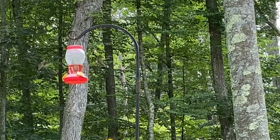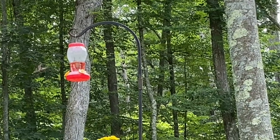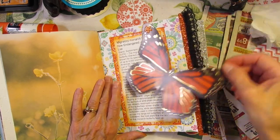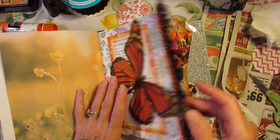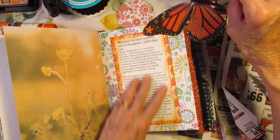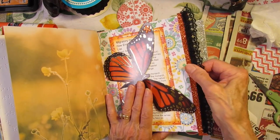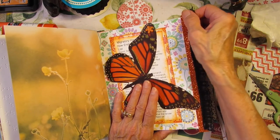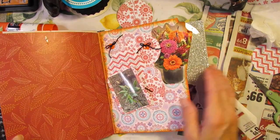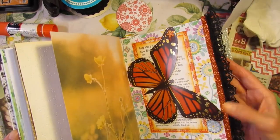All right, so back to my page. Now, this is done. I've got my lace glued down. Feels still a little bit wet. Get my butterfly on. I used an orange flower brad. You can see on that side. So the butterfly flies up and you can read the story. It flies back down. And in honor of the orange and black, I've got the sparkly orange ribbon and the black lace on the edge of the page because nobody puts black lace in their nature journal.